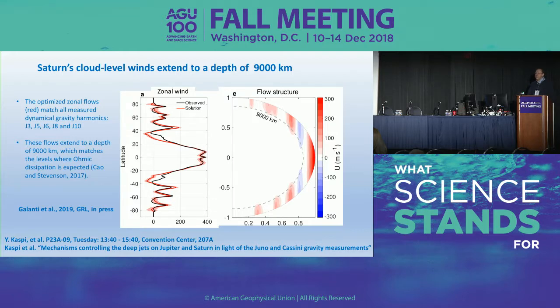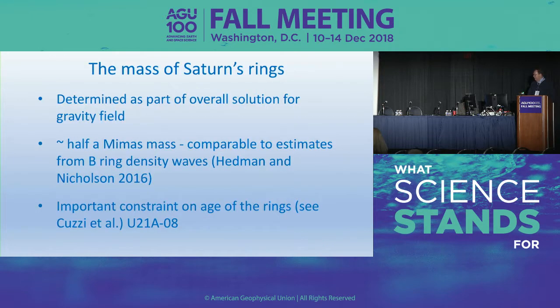the black and the red shows the success of the models of the interior, shown on the right as this deep interior on cylindrical rotation, ending 9,000 kilometers below the surface, just at about the level where ohmic dissipation is expected. So it's really a terrific result that you should visit this afternoon's talk to hear more about.